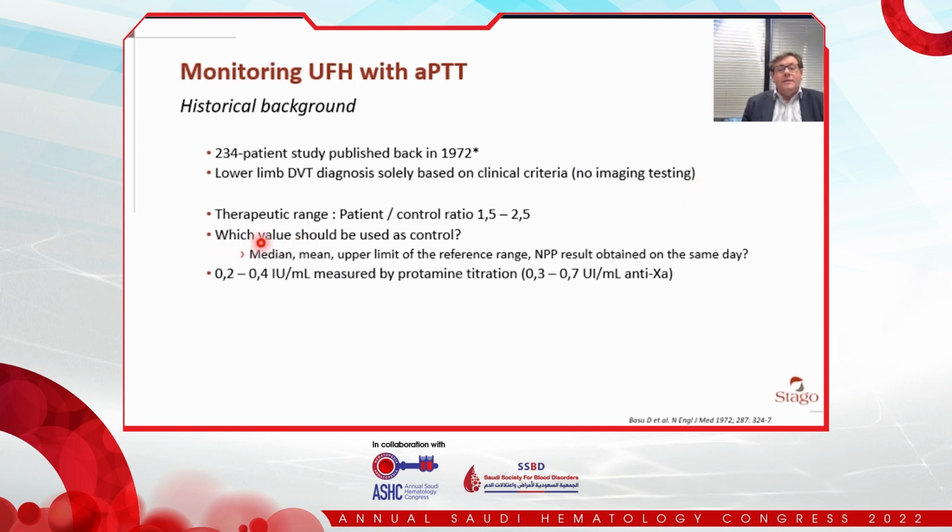And we don't know either which value was used as the control for the calculation of this patient to control ratio. We don't know if it was the median, the mean, the upper limit of the reference range, or a value obtained on normal pooled plasma on the same day. We don't know what was used. And with that, the authors concluded that the therapeutic range corresponding to this ratio was an activity of 0.2 to 0.4 international units per mL, measured by protamine titration, which corresponds to 0.3 to 0.7 international units per mL of anti-10A activity with the assays that we use now.